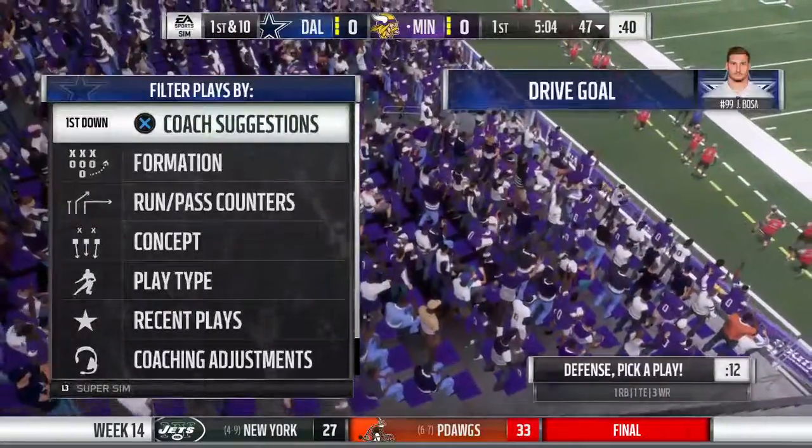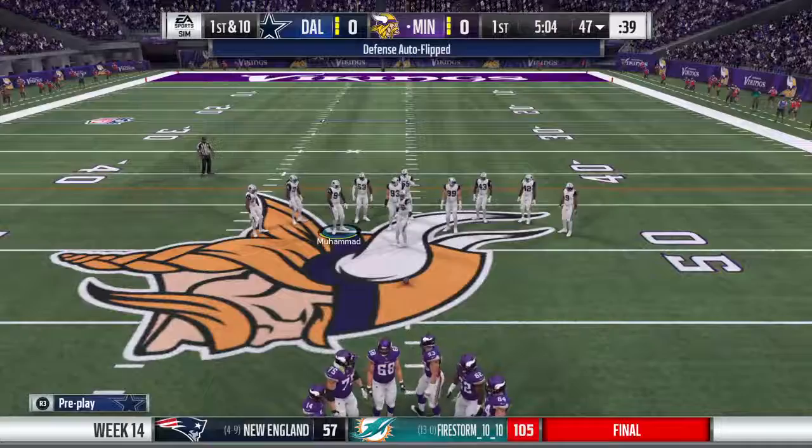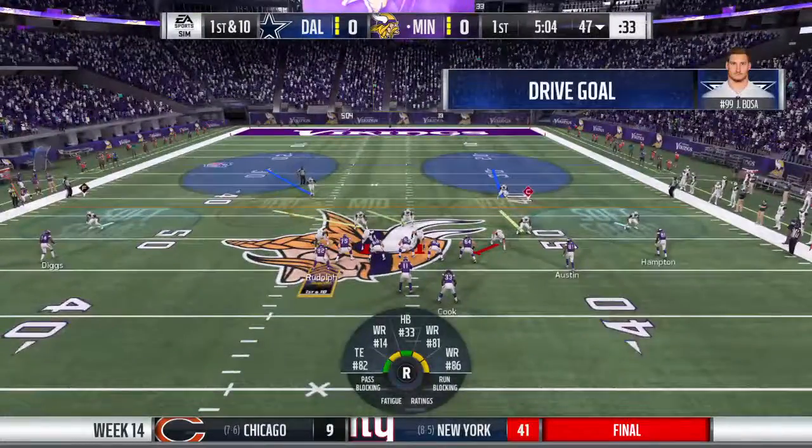Those especially hurt when you come into a game on the road. You're trying to get things to go your way early, and now you suffer a setback right out of the gate. Well, now they'll start 3 yards shy of midfield after that long 57-yard miss.